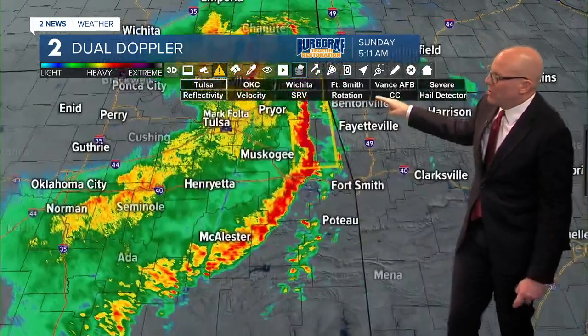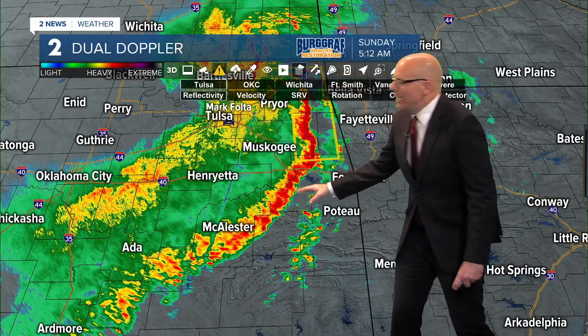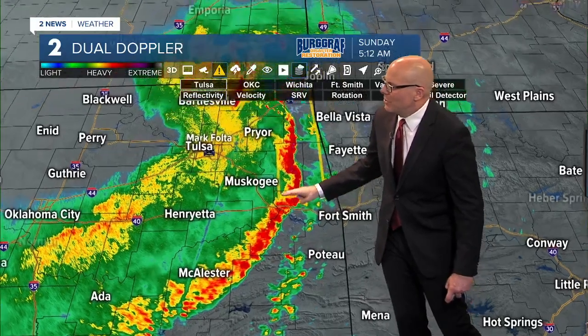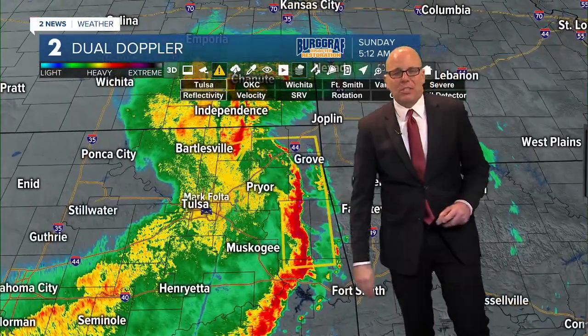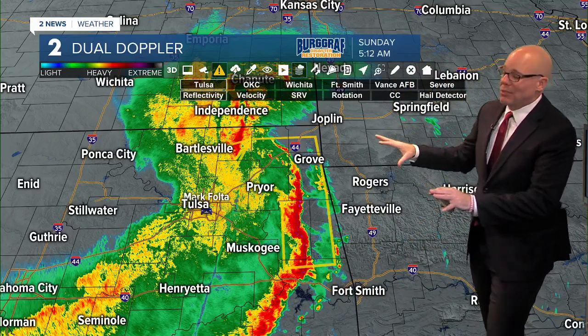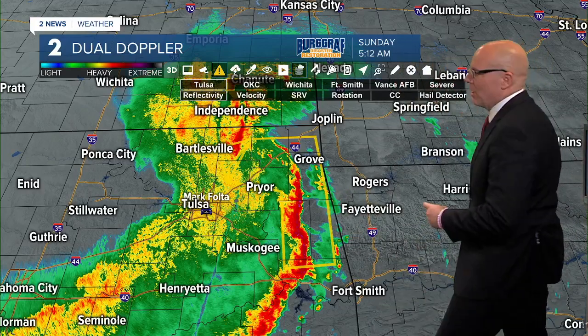And then as you get farther to the south, even though it's been a very loud morning, as you get south of I-40, thankfully nothing is severe warned at the moment. Back to around McAlester as you head to Haskell County and into Latimer County. So that is certainly some good news there. But we're going to continue to watch these storms as they still are moving on through the morning hours. No tornado warnings right now. So that is the good news. We don't have any tornado warnings in effect across the area.